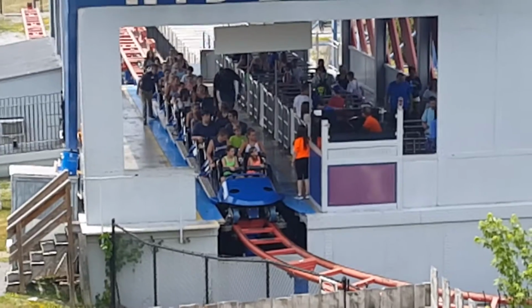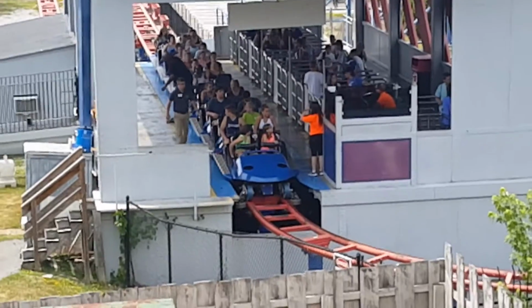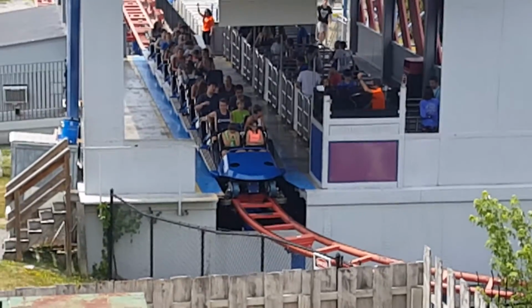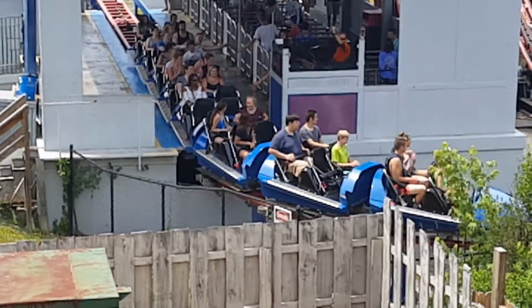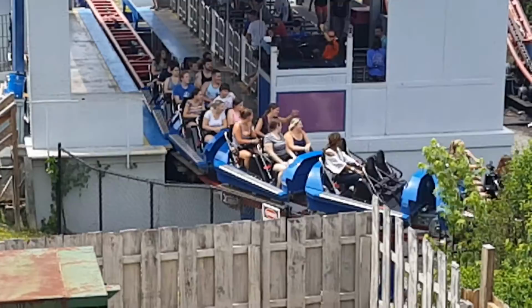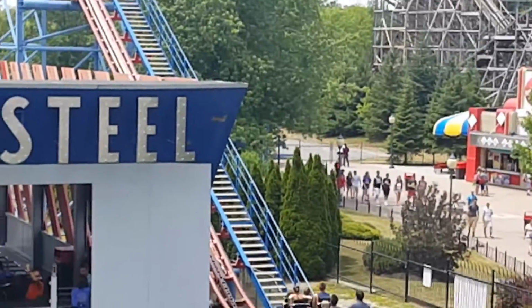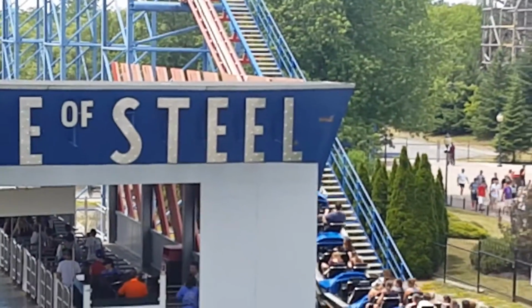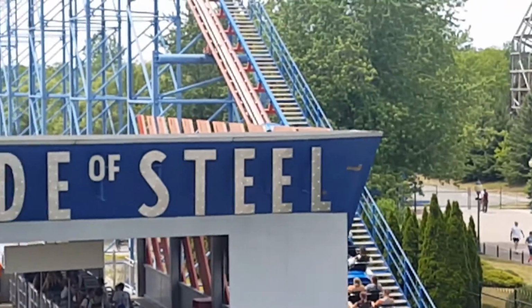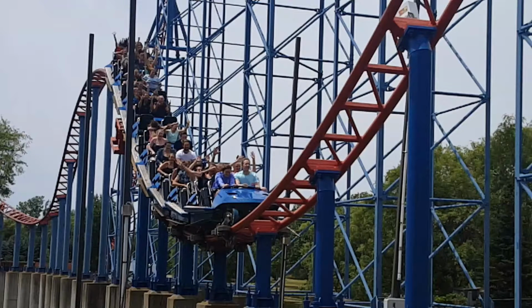So you'll get in your row, you'll turn, go up the lift hill. And the lift hill, I actually found it to be kind of slow. It feels like just a really long piece of strip, like you're a tiny car going up this humongous lift hill, and it's just slow. But then you'll plunge down the drop, and then you'll go into this massive airtime hill.